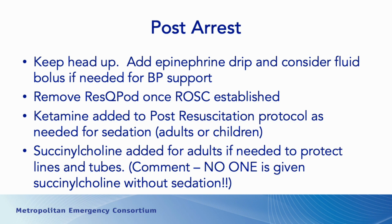We remove the rescue pod once we have ROSC. The rescue pod is only effective, only good when the patient is being resuscitated. Once we have ROSC, you take the rescue pod out, keep your capnography sensor in place, and use your bag as you need to ventilate the patient.